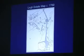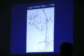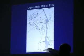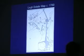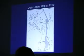How do we know it's accurate? Because look, it more or less mirrors later maps. It's the same sort of shape. It's in the same general place. So we can be pretty confident that by 1780 the building that we're going to look at was in its final form when built.